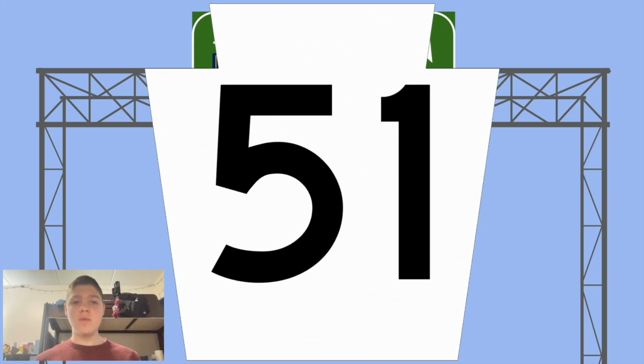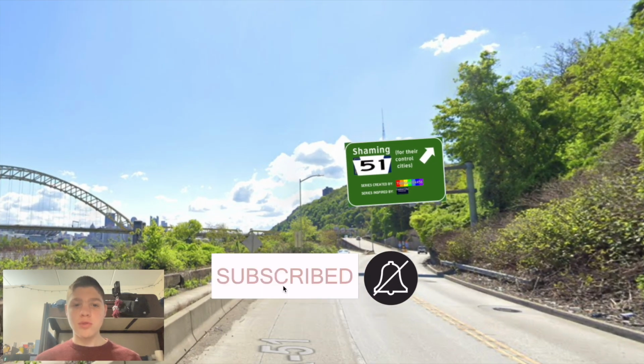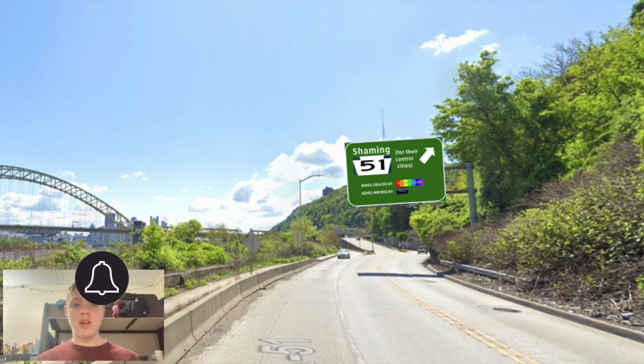Pennsylvania Highway 51. Yay, more nostalgia! I haven't driven on this road much. Pennsylvania Highway 51 is a road that goes through southwestern Pennsylvania. And through the years I've lived in Pittsburgh, I have seen the signs for this road a lot, but I've never touched the route, to be honest. And I feel that's kind of strange.